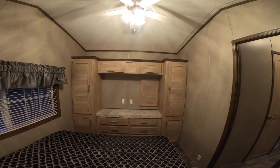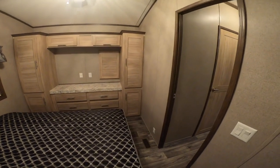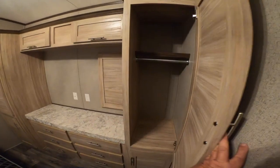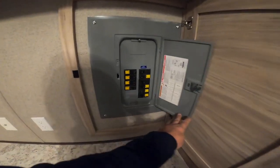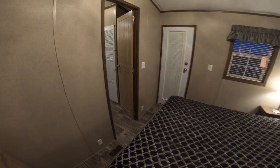You've got a nice wardrobe over here. Ceiling fan, master bedroom. This is a one bedroom, no loft, in case I forgot to mention that when I was outside in the freezing cold. There's what the cabinets look like, the shelves. These have the full extension ball bearing drawer guides. Behind here is going to be your electrical panel, all clearly marked. Lots of storage. All in all, it's a great trailer.